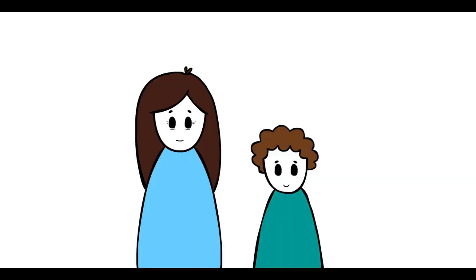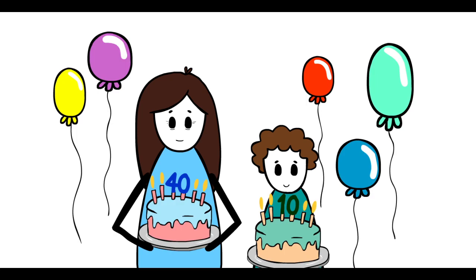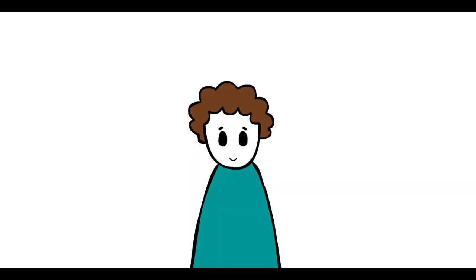Here is the mother and son duo we were introduced to before. She's 40 and he's 10 years old. They both have diabetes, but the way the disease came about is different for each of them. Firstly, let's take a look at the boy.